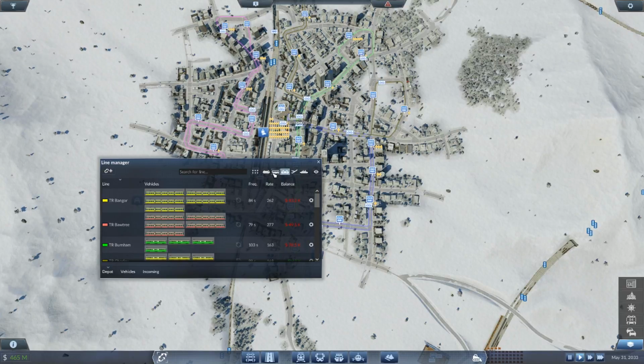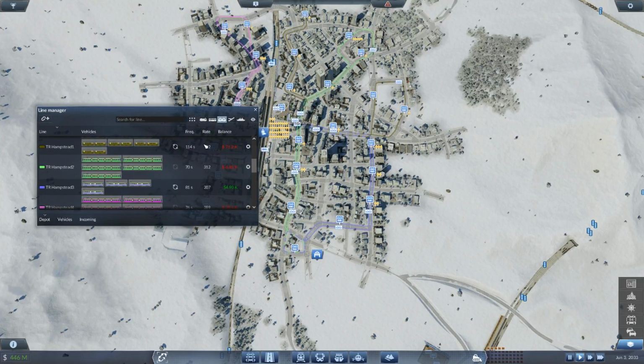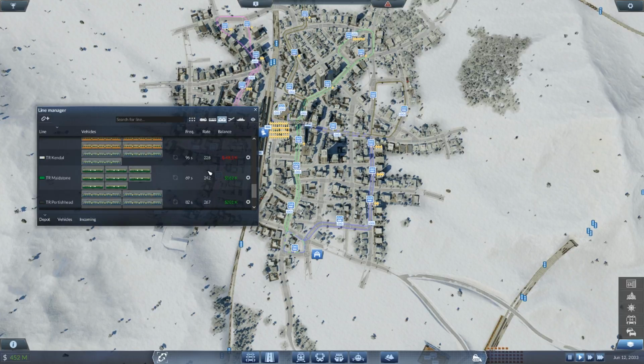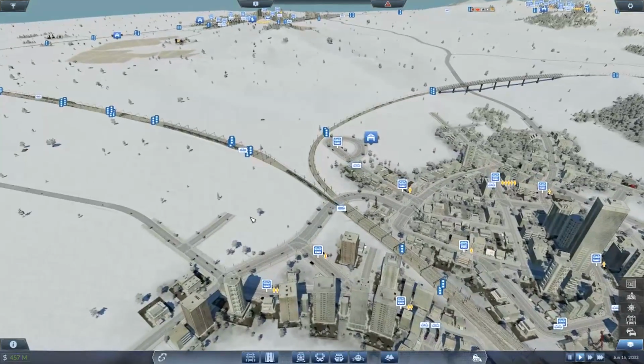But how are the trams in terms of this town doing? So the TR Hampstead 3 is actually break-even on profit, which is good to see. It's doing not too bad. The TR Hampstead 2 is very close. The 1 is nowhere near, but I didn't really expect it to be, to be honest with you. Then the Hampstead 4, it's a slight loss, but really not a lot compared to what they were, which is good to see.